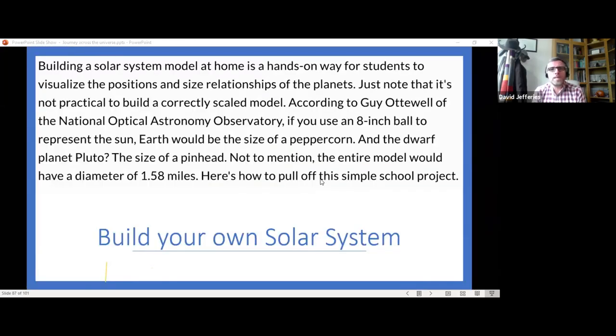Okay, so this week's little thing that you might want to do, if you so wish, is to build your own model of the solar system. So how could you do that? Well, if you wanted to do a scale model of it, you're in trouble because you haven't got a room big enough to do that. But you can build your own version.